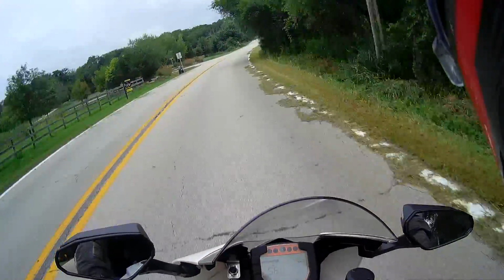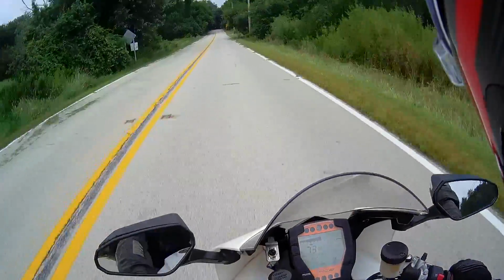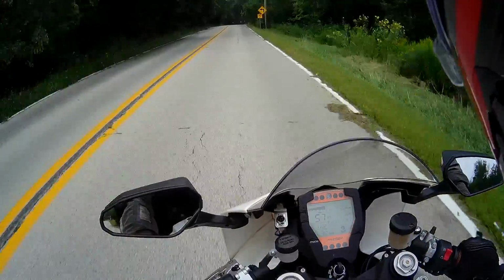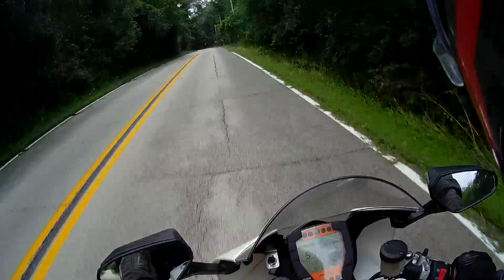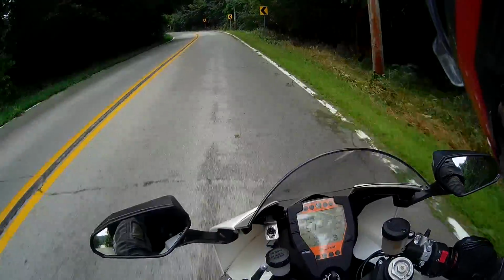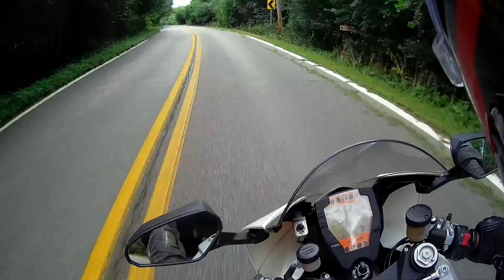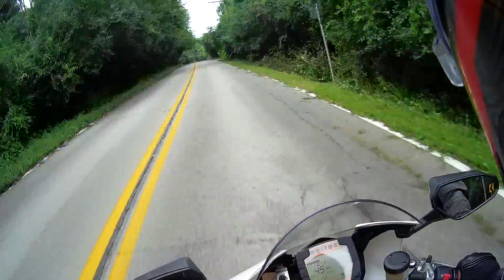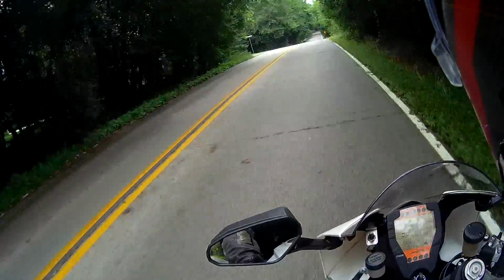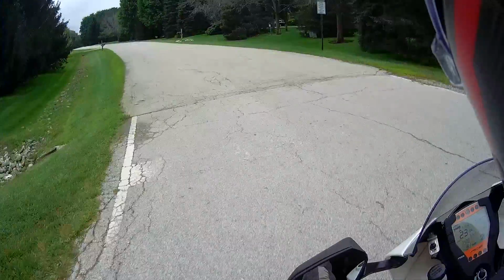This engine sounds so nice. Alright, that's it. 2011 KTM RC8R, full race Akrapovic exhaust, KLS quick shifter, Suter slipper clutch, RNG tail tidy. Oh yeah, and it has an RNG radiator guard up in the front. So, hope you like the video.